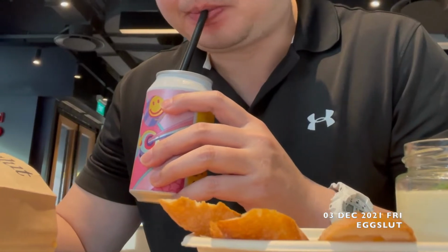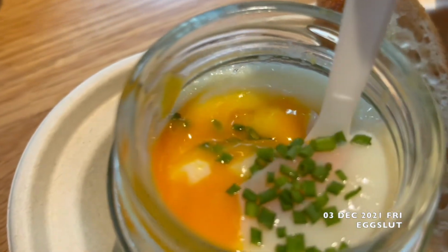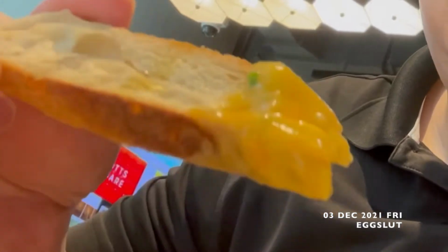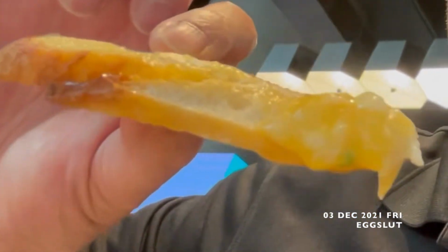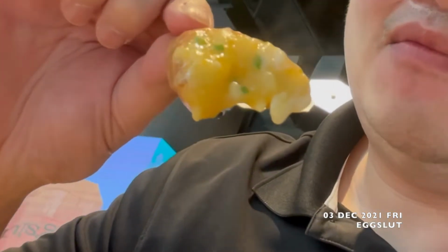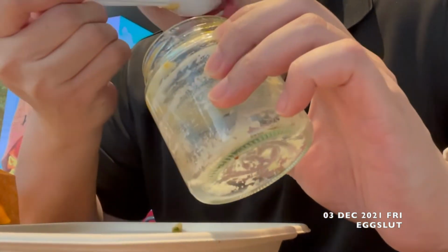I'm having a drink first. It's time for the Slut. Ooh, yes, so good, yummy. This is an egg dish I never had before and I was pleasantly surprised. Enjoying my slut while watching people walking by, that is the life. I'm now done with the slut.